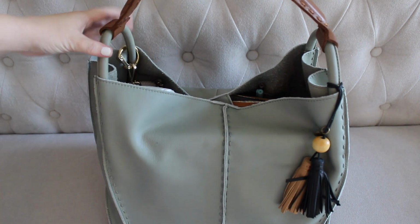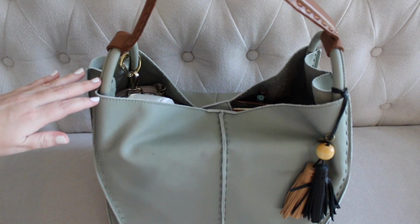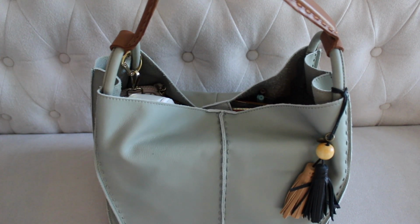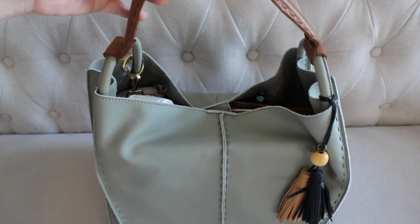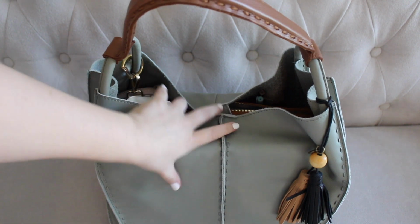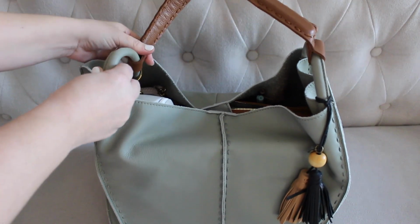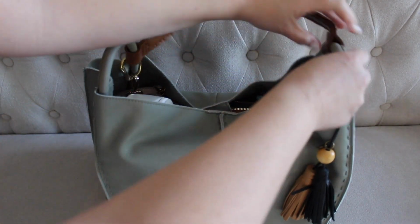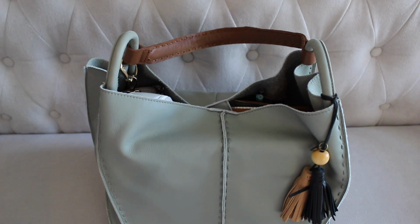So let's see what I have inside. I did want to show how the handle was situated here on the top. What I typically do when I'm carrying it is it just hangs out here on the top. It doesn't really move around or anything, making it really comfortable to throw over my shoulder. This really hugs to your body, and it's super soft. When I'm getting things in and out of it, I do tend to take the handle and roll it down on the side back here because it just makes it a lot easier to get inside the bag.